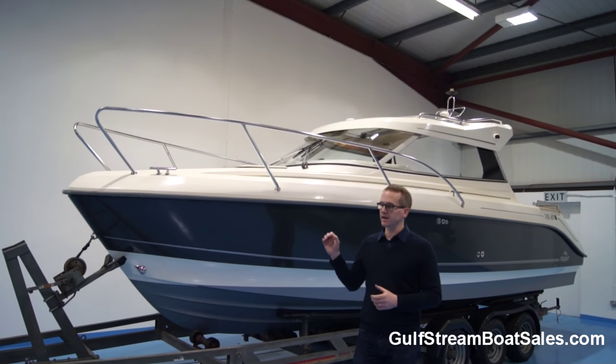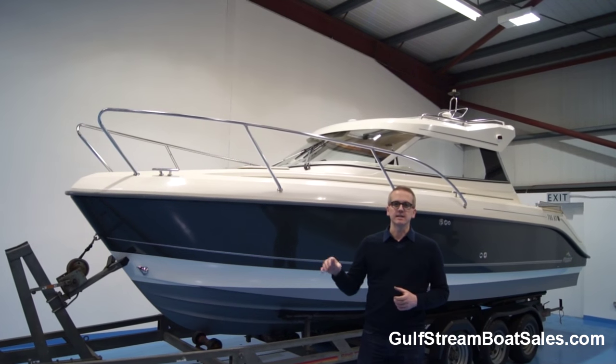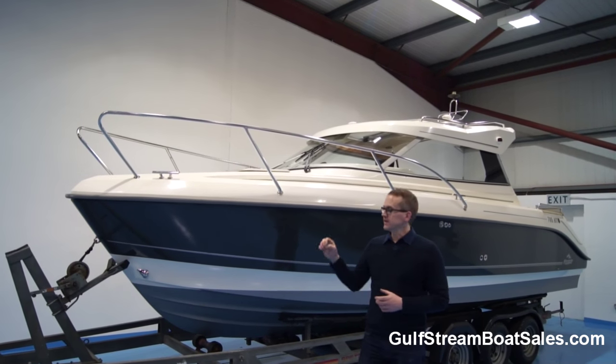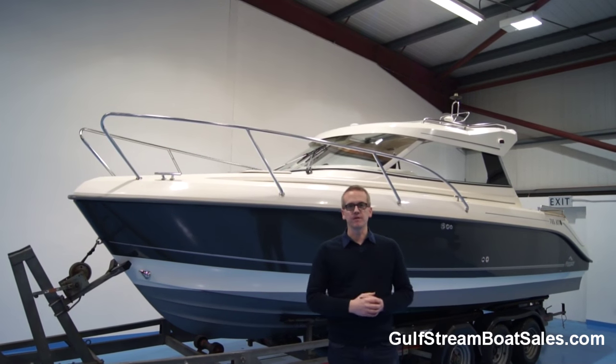What we're going to do now is take a detailed walk around the boat. We're going to show you all the features inside it. We're going to put it through its paces in the water and just hopefully give you a better idea of whether this boat could be the one for you.